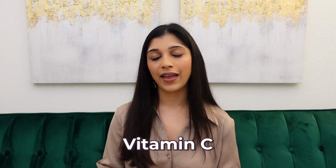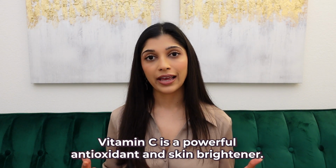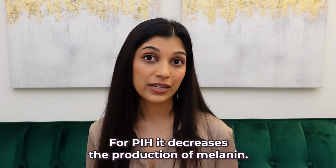Moving on, the second very common ingredient for discoloration is vitamin C, which is really a fan favorite. All skinfluencers and dermatologists, we love vitamin C because it's such a powerful antioxidant, but it's also a very powerful skin brightening agent. For PIH, vitamin C decreases the production of melanin or pigment. In general, PIH areas have more melanin, and so it's not like vitamin C is going to give you these patchy areas of light and dark skin. It's just going to restore your skin to its baseline.